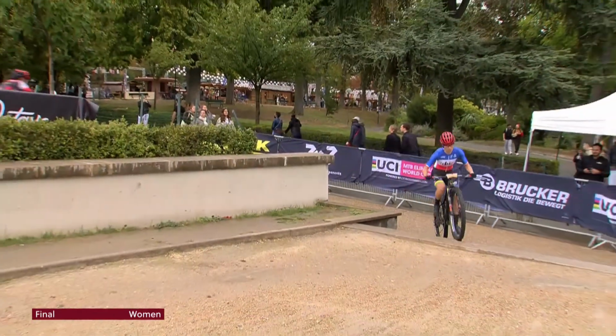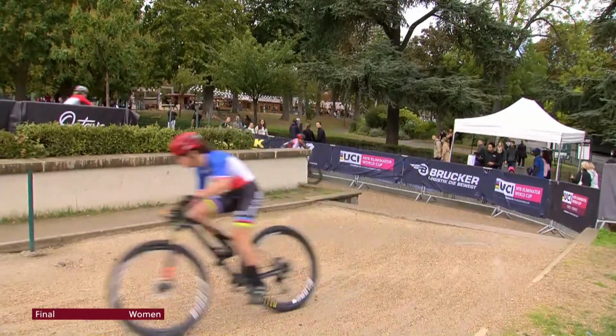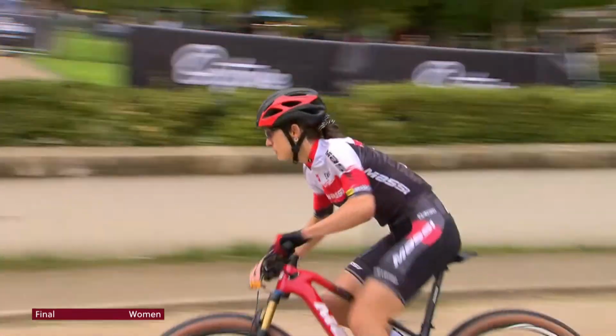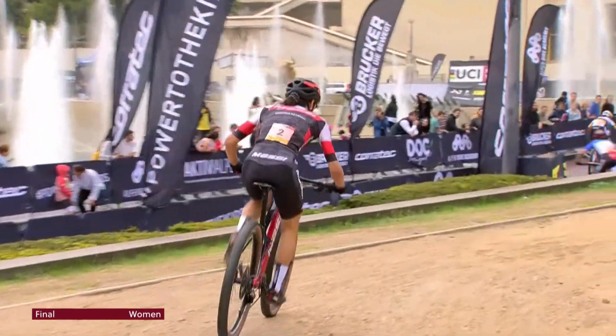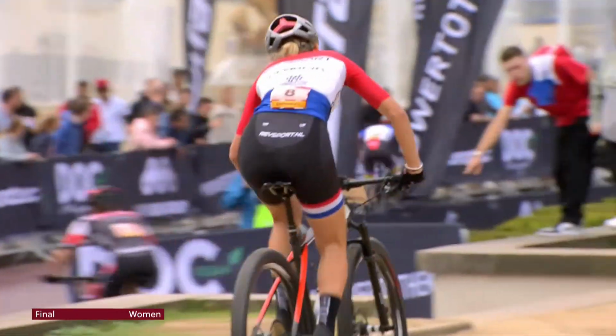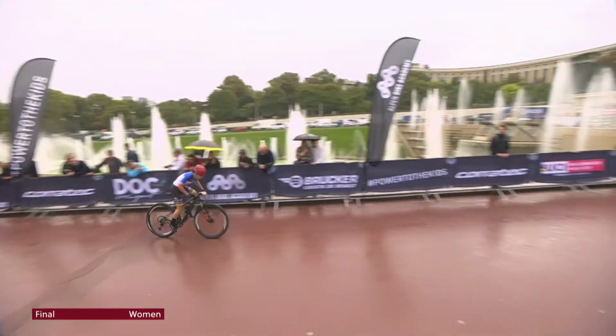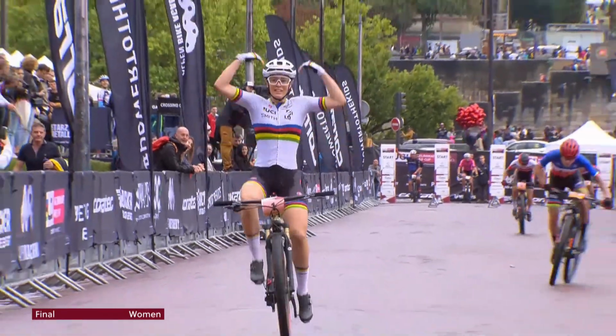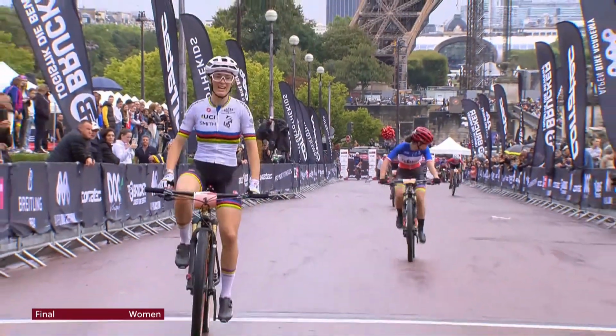Up the steps she goes, back wheel slides a little bit there, but quickly rectifies that. Didn't lose too much time, and behind these riders, I think, really feeling the effects of that concentration and focus of holding the bike together. But as they come down, Didier de Vries will be the last rider down on to the straight. The rider coming into the finish. She's going to win here today. She wins the series overall.